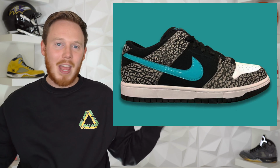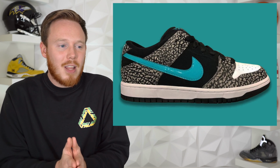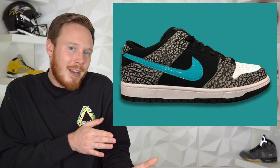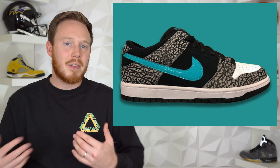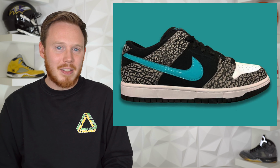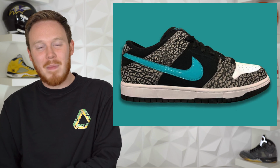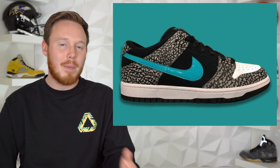I get that it's still a Nike sneaker and it's not like they're stealing anything in reality, but it still feels a little bit odd and like they're kind of biting a little bit. The shoe comes in a white and black leather upper, accented by elephant print on the toe and on the heel, and then on either side of the sneaker, you've got a Tiffany blue Nike swoosh. Honestly, it's a solid looking sneaker, and even though I think I prefer the Air Max 1 version of this colorway to this colorway, it's still a shoe that I'm definitely going to try and pick up.